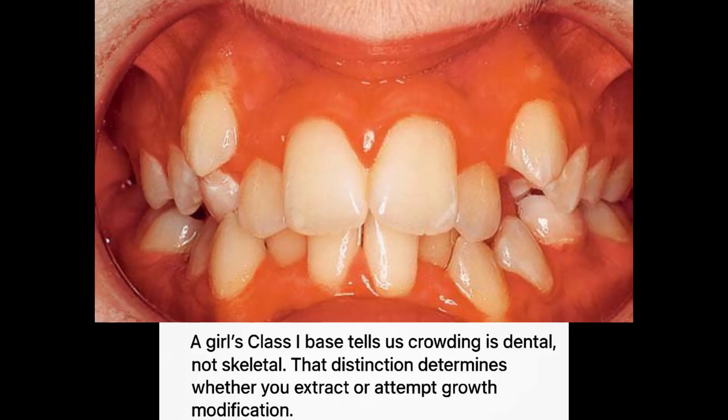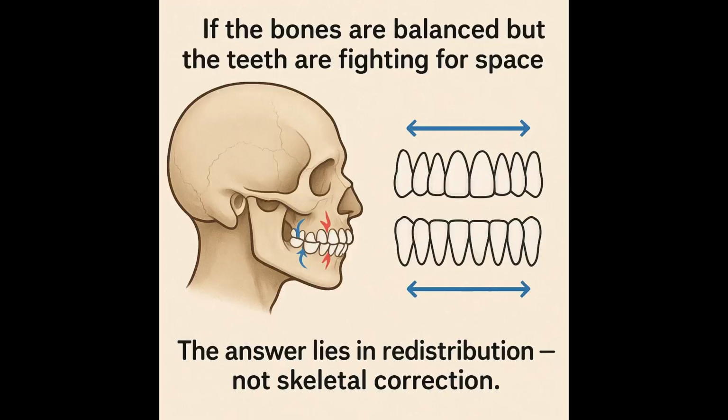A girl's Class 1 base tells us crowding is dental, not skeletal. That distinction determines whether you extract or attempt growth modification. If the bones are balanced but the teeth are fighting for space, the answer lies in redistribution, not skeletal correction.